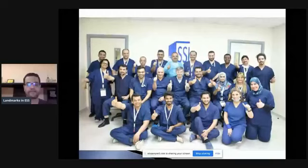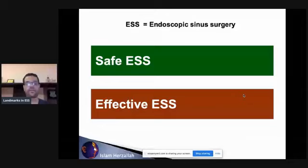Now, for endoscopic sinus surgery, while doing it, you are focusing on two things: performing a safe endoscopic sinus surgery and an effective procedure as well. Why is that? Because if you do an endoscopic sinus surgery safely, it can be safe but not as effective, for example, by leaving behind a lot of the polyps, a lot of the disease. And by doing so, it's actually not safe, because you're exposing the patient to more hazards in the revision scenario, exposing the patient sometimes to adhesions. So safe may not actually be safe.